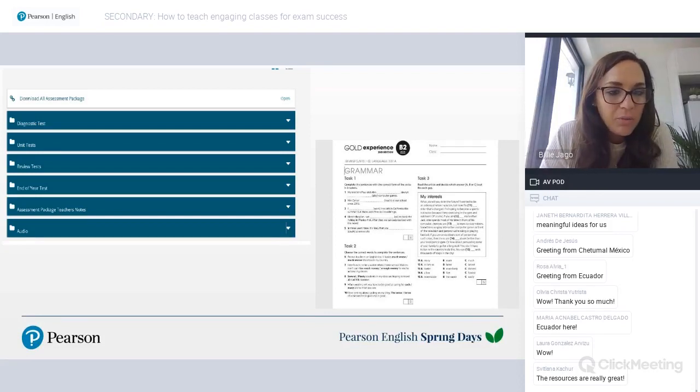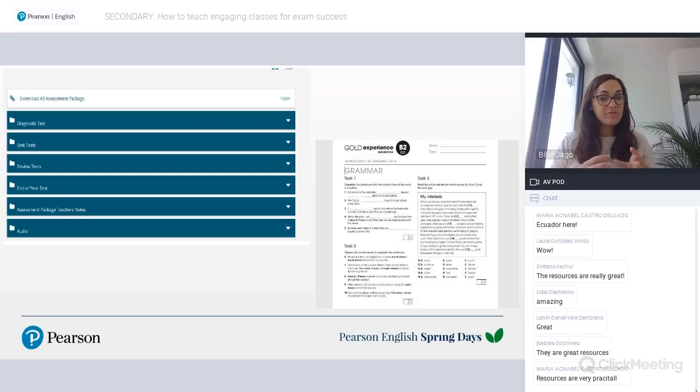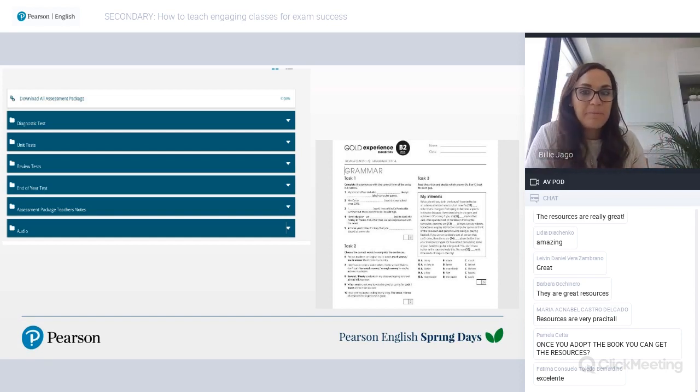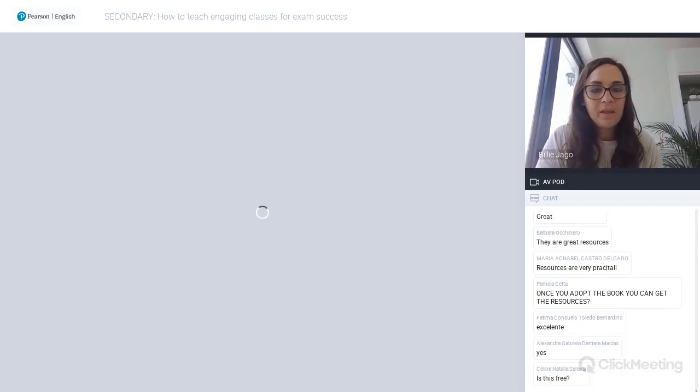So here is an example of the assessment package that it comes with. So there's diagnostic tests, unit tests, review tests, and placement tests, among many other tests, to make sure that your students are in the right class, which again increases that motivation just to make sure that we do have a class that is more or less the same level. And yeah, just making sure that motivation can stay high by students being placed correctly.